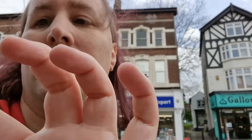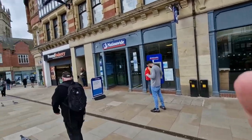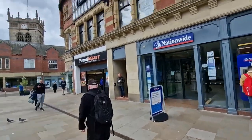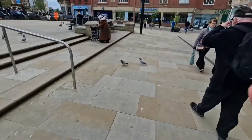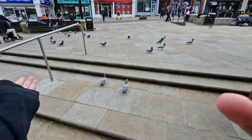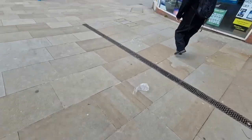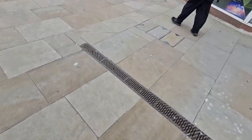But with the new market hall being behind all this lot, this is definitely going to be the first area that gets called into question. Anything else? Pigeon Paradise, love it. That's the main square, or as I've nicknamed it, Pigeon Paradise.